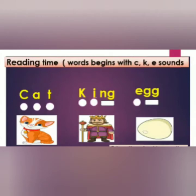Now let's read some words. Cat, k, at, cat. We start from the left, we go toward the right. Now the next word is king, k, i, ng, king. Another word is egg, e, g, egg.